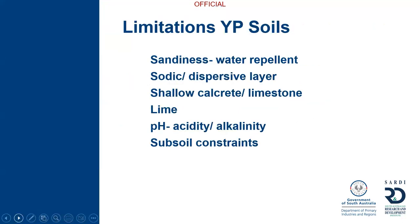General limitations to Yorke Peninsula soils might include the sandiness, that's a water-repellent soil, whether there's a sodic or dispersive layer, often a clay layer underneath, whether there's shallow limestone or calcrete present, the amount of lime and where it's distributed through the profile, if it's free lime, the pH, the acidity and the alkalinity, which is linked to the lime but is independent of it in some cases too, and whether that soil's got any subsoil constraints, which can be mostly natural, but they still have an impact on growth.